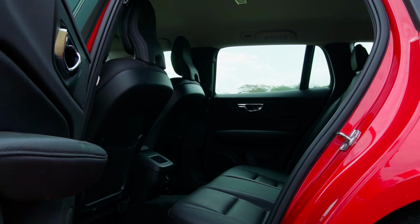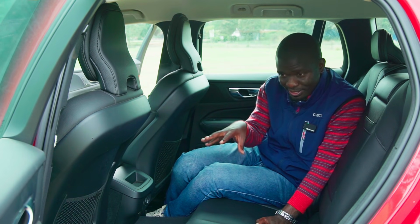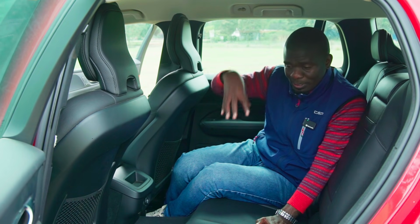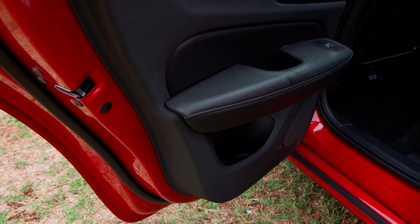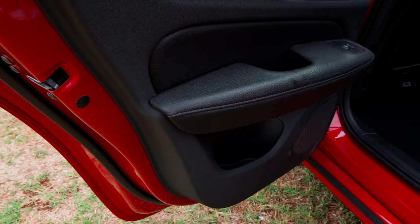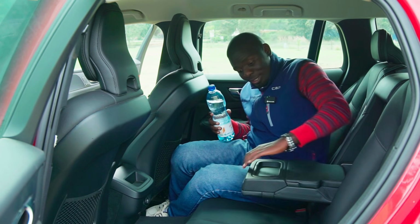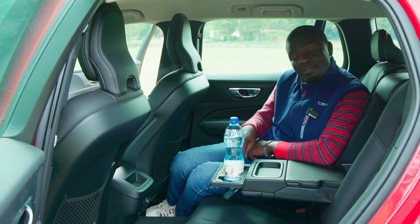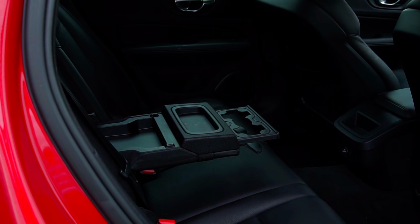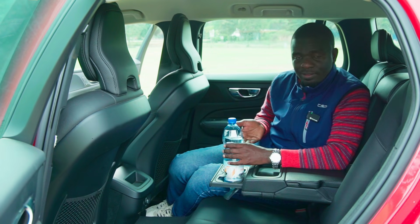The only negative I have, and this is how I feel with most cars in this category, not just this one, is the space on the door bins. See? Very small. I can barely fit in this bottle. It can't even go in. So if you're driving a long distance, even if you take it out, here it fits. I forgive them for that. But the door bins, no, you can't fit anything there. Yeah, so this is a good thing. At least they have this at the center.